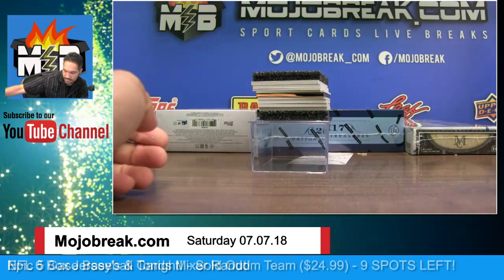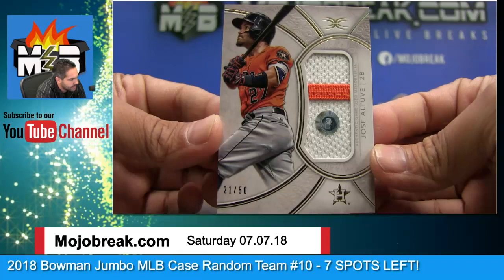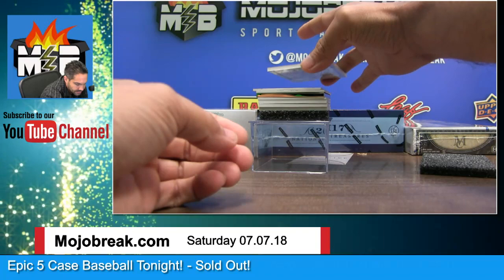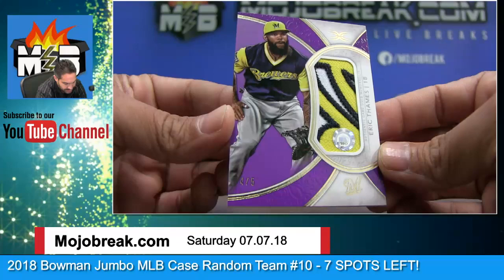How many of these am I? How many Altuves am I gonna pull? 21 of 50, Jose Altuve, game used prime relic Astros. I think the Astros had like zero hits, maybe one, and then you got them nine now. And check out my patch, 4 of 5, Eric Timms. Brewers, right? Going out to the Brew Crew. I was about to mark down the Pirates, looking at the patch. Yeah, that's a pretty ridiculous patch.